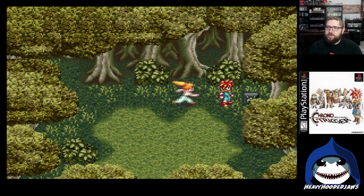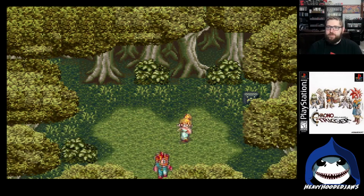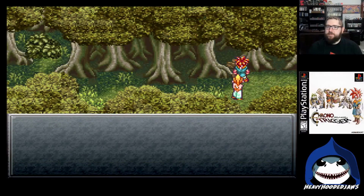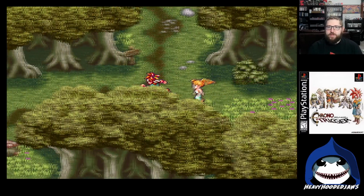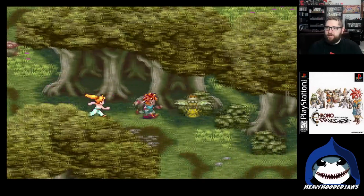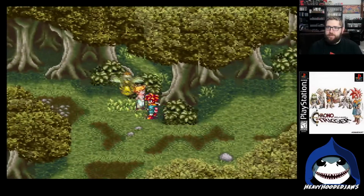There's another chest. Steel sealed by a mysterious force. This sign: an open field lies ahead. Yeah, with the mysterious force chest. So did the mushrooms respawn since I left the screen? Okay. There's a bird. Hello, bird. Can we interact with bird? Bird person, get down here.